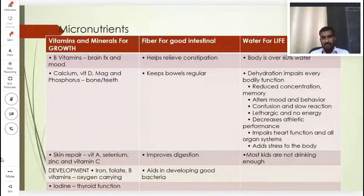Next, calcium, vitamin D, magnesium, phosphorus required for healthy bone and teeth. The skin repair, vitamin A, selenium, zinc, vitamin C. Development of the hemoglobin, iron, folate, B vitamins. They all are required for oxygen carrying. Then iodine. Iodine is very important. Thyroid function. So I would suggest all of you to use the normal salt, the iodized salt, not any special kind of salt. Okay. Then fiber for a good intestinal health.